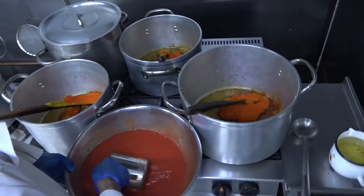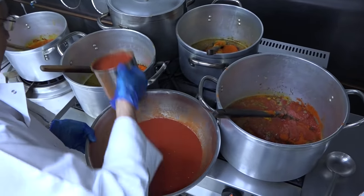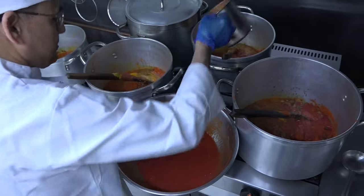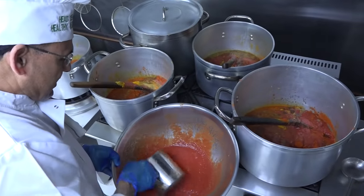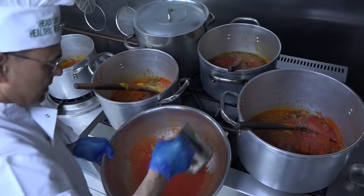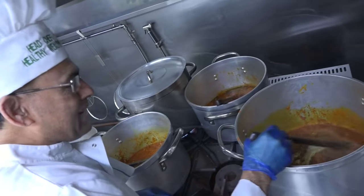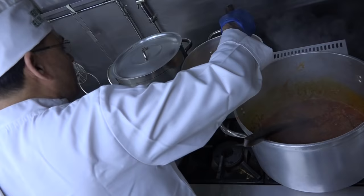But normally I come at 6 o'clock. You come here 6 o'clock in the morning? In the morning. I have to prepare everything before the employees come, otherwise it's too late. I start boiling dal. The kitchen is my passion. I love cooking. I cook with love and devotion.